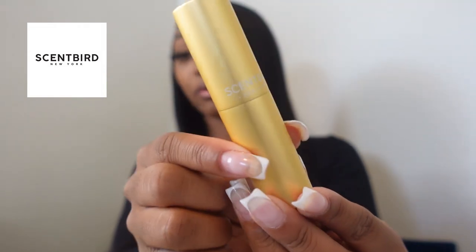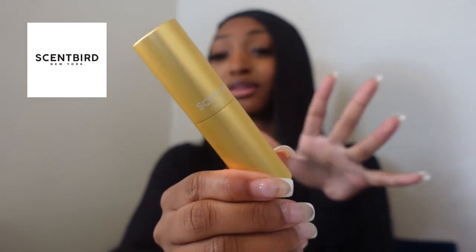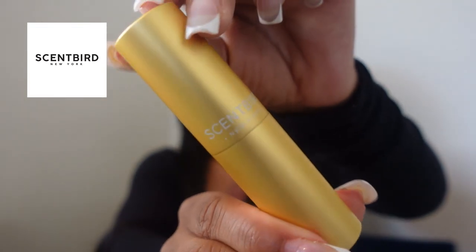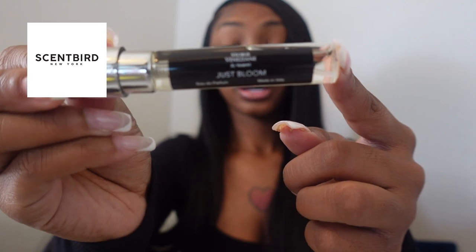So this last fragrance I have is in this gold bottle. Look how cute and sleek these bottles look. I know the fragrances smell good, but the aesthetic of these bottles, you can't even deny it. Like, come on now. The aesthetic of these bottles is very much given. So this next fragrance I have is Story Vinzan Just Bloom. But here goes the name. I'm bad with the name. I hope y'all can see that name because I'm not saying it right.